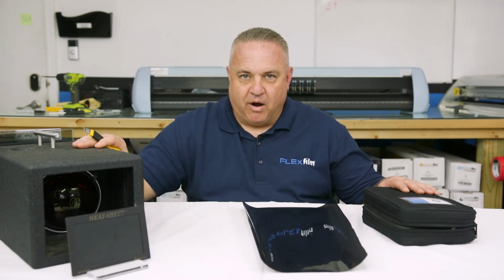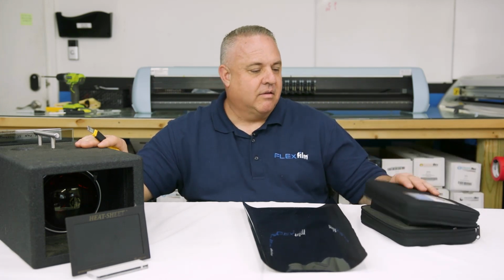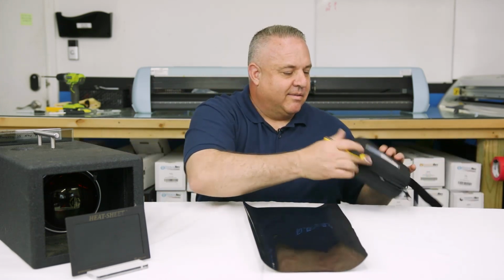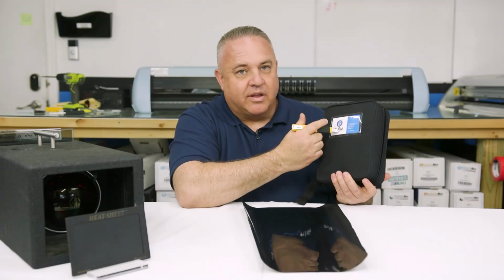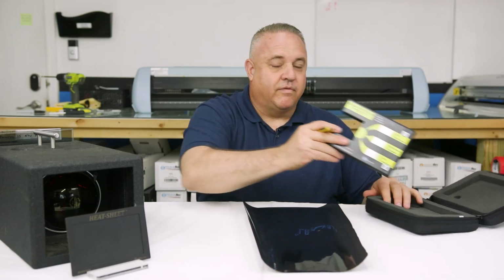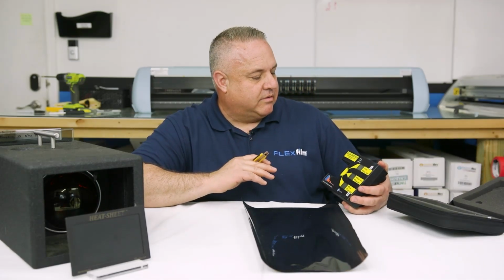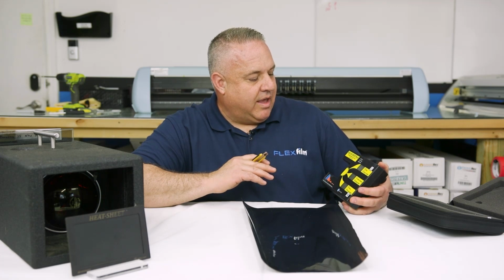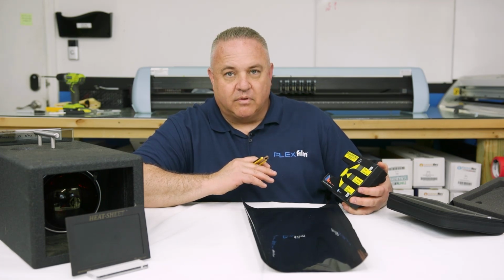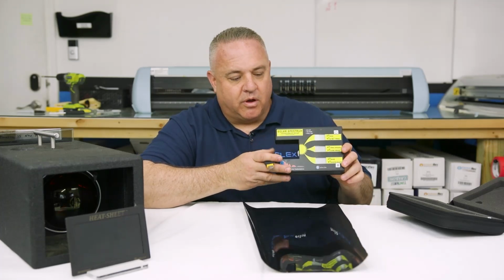This brings me to my props, okay? I have two props. I like to present it this way in this nice case. I have an EDTM product. This is referred to as a solar spectrum meter, and they refer to this as model number SS2450. You can go to Flexfilm, we sell these. There's a lot of other places that sell them as well.